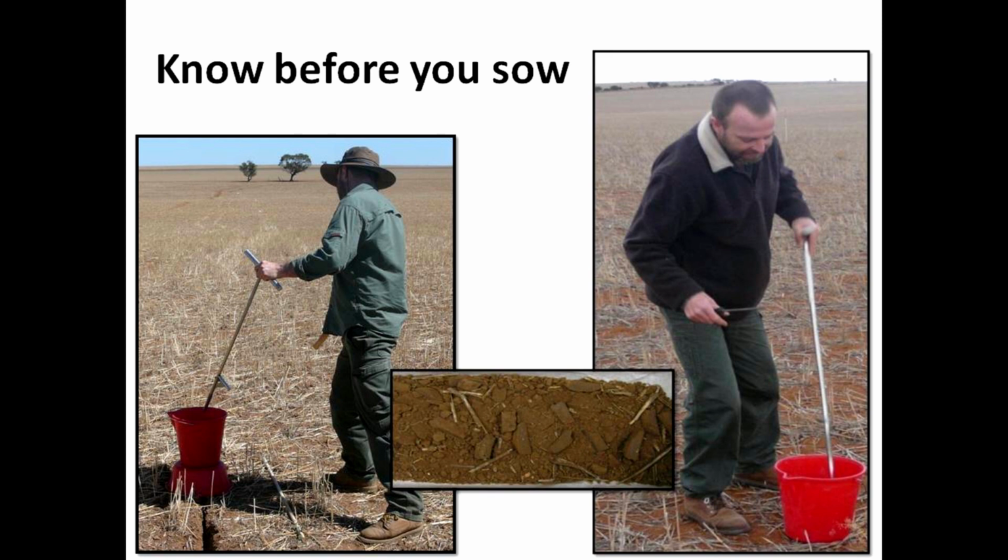So the other thing that you can do is go out and take a soil sample and send it off to Predict2B, and then you will know exactly what risk level you have in your paddock. And this is the absolute best way to do it, because you can look at inter-row, and you can look after a break from cereal. The only thing I would suggest to you is do what I do, which is get somebody else to do your soil sampling for you, because it is horrible.